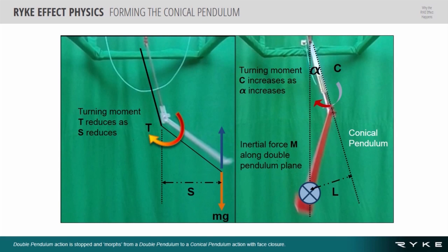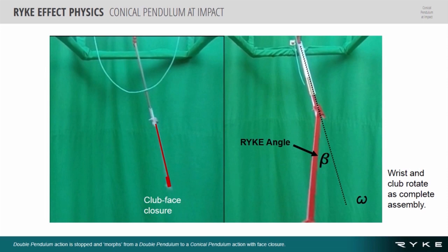The conical pendulum will overcome the double pendulum if the conditions are correct. At the impact position, the hand, club and club head have rotated through 90 degrees. All of the angular velocity of the club head that was longitudinally around the wrists has been transformed into rotational angular velocity around the lead arm as a form of conical pendulum with angular velocity of omega. I want to look at this angle beta, which I will call the Reiki angle, because it's very important in the analysis of the golf swing.